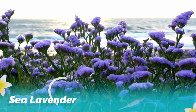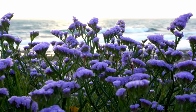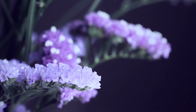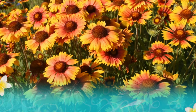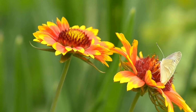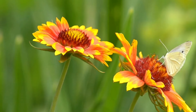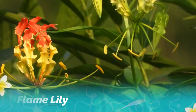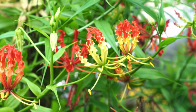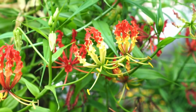Sea lavender is a florist's favorite because it doesn't fade fast, even when cut. Its blooms hold up for up to 2 weeks and dry beautifully. Blanket flowers bring non-stop color to dry gardens and can last for up to 2 weeks. Their daisy-like petals are bold and bright. Flame lily vines bring red and yellow flames of color to your garden. Each bloom can last about 10 days and is totally unforgettable.